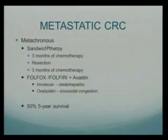For metachronous lesions now, patient had a colorectal cancer that had undergone resection, and say 3 years down the line develops a liver lesion that's consistent with metastatic colorectal cancer. One approach would be to do what we call a sandwich therapy. You can do 3 months of chemotherapy, follow that up with resection, and then 3 months of adjuvant chemotherapy. Most common regimen is FOLFOX or FOLFIRI, and Avastin is used in the setting of metastatic colorectal cancer.